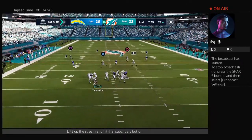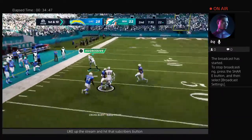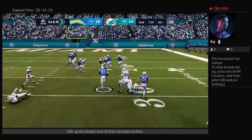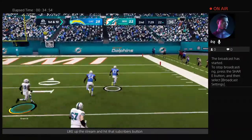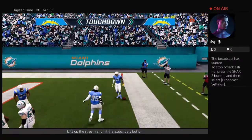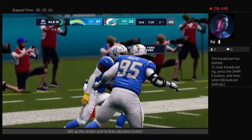They go back to the air here after the INT on the last drive. Oh, and Tua going to be intercepted for the 3rd time. Picked off by Michael Davis, and now off to the races down the right side. And he will score. Touchdown, L.A.